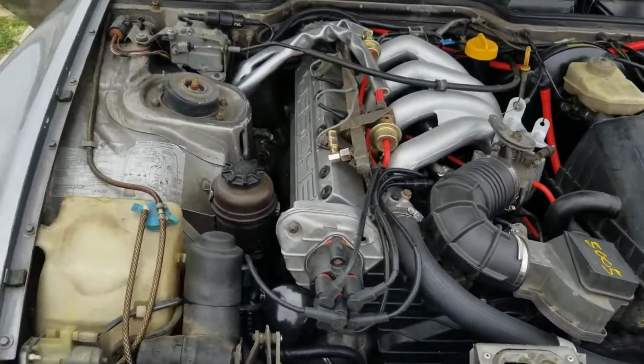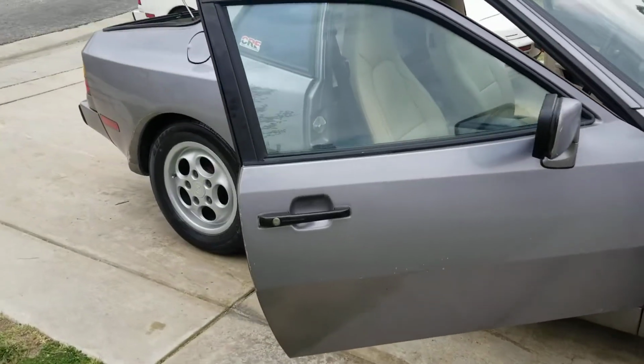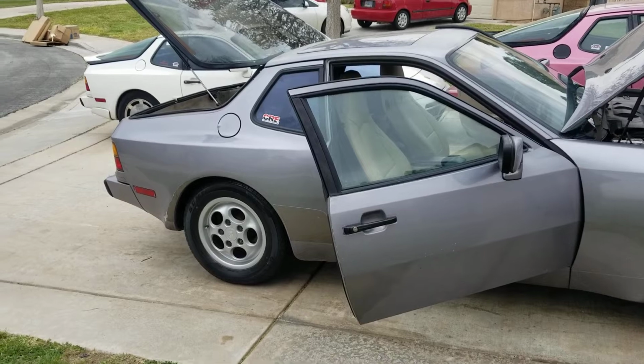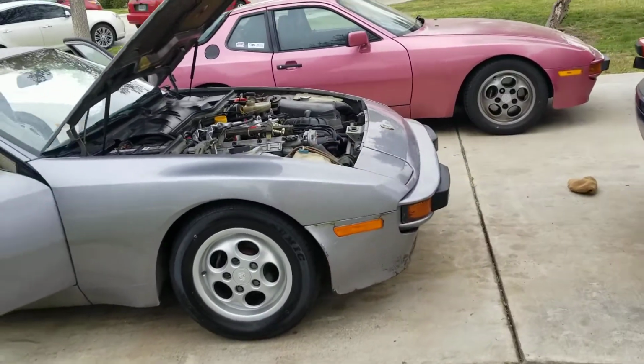So yeah, really smooth, nice running car and everything. So once everything's all done, smog, then I'll start working on the body work and then hopefully if all goes well, this car will be up for sale. So, all right, y'all are going.